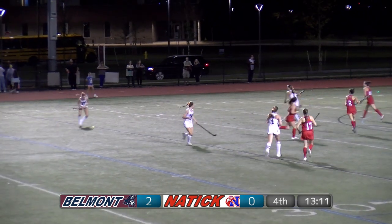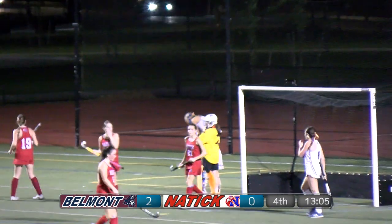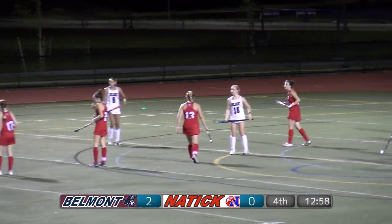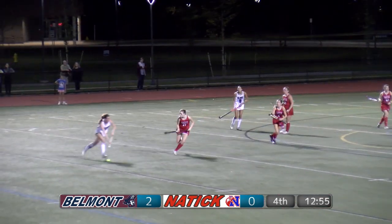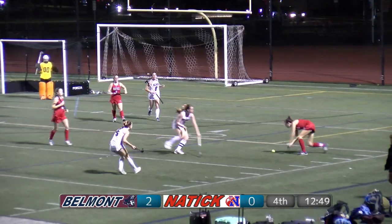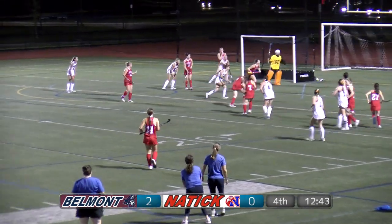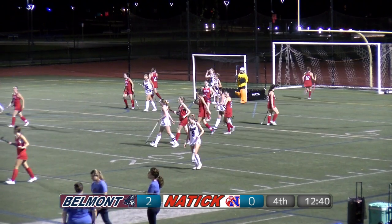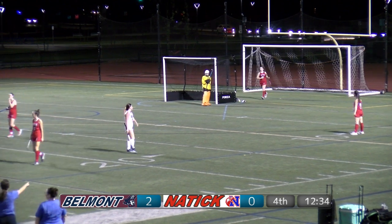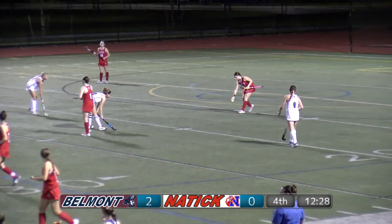She's going to find Elsie streaking in on the left side. Ball into Kendall. Good ball into the circle. And it's going to be off a red stick. It'll be white ball. Three on her immediately. Almost. Twelve and a half to go in the last quarter here.